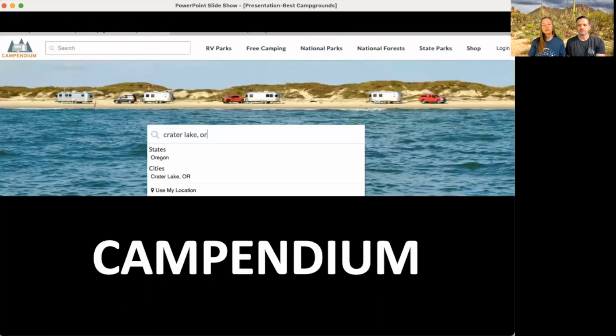And then what I do is I'll use something like Campendium, which is the example I'm going to use here. The thing I like about Campendium is they have a free version and you can use it on your phone or on your computer. There's also something called Allstays, and you can also use that on your computer or on your phone, but there is a charge. I think it's around $15. But I really like Campendium. It works so well for me. I used Allstays a little bit in the beginning and I don't quite as much now, but both of them are really good. So again, here now I'm just typing in that I want to stay at Crater Lake.